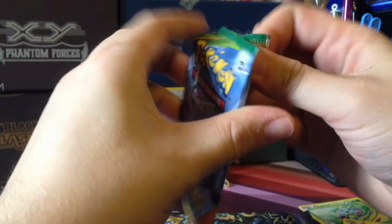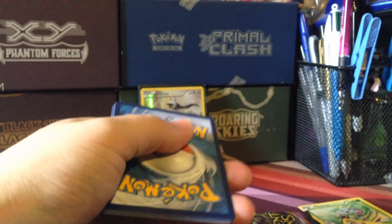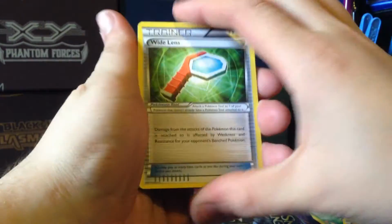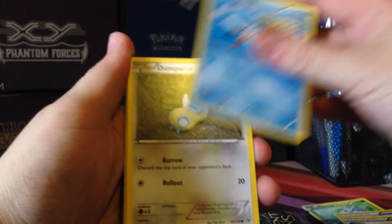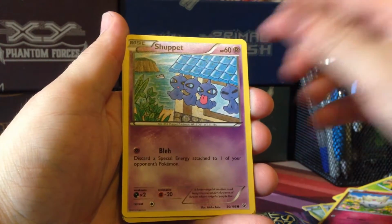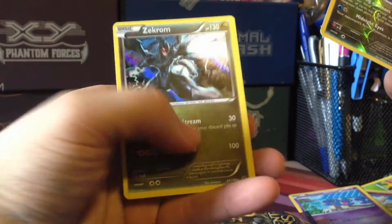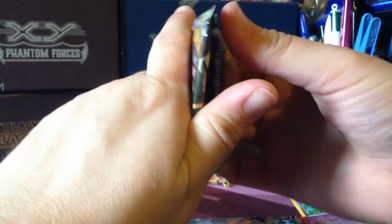Okay, Roaring Skies. Fingers crossed, people. Let's hope we make some of our money back through a Shaymin pull. It won't happen. 1, 2, 3. Okay. We have Wide Lens, Gallade Spirit Link, Steven, Wingull, Dunsparce, Nincada, Togepi, Shuppet, Altaria Reverse, and a Zekrom Holo. So, pretty cute.